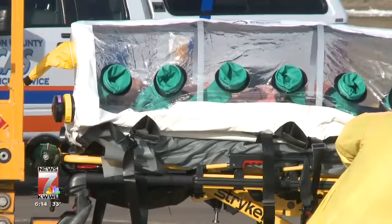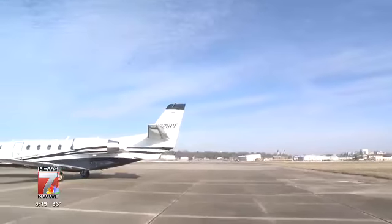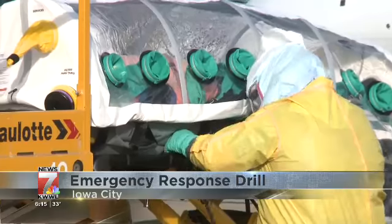Well, the University of Nebraska's medical unit is typically the first stop for this type of patient. However, if they were ever too full to take that patient, the University of Iowa is next in line. Today's drill was all about making sure they're prepared if need be. A U of I student has been infected with an unknown pathogen like Ebola after traveling to Southeast Asia, or at least that's what they're drilling for.